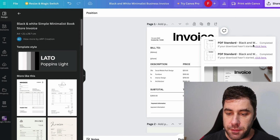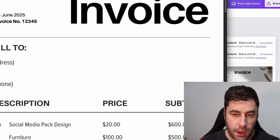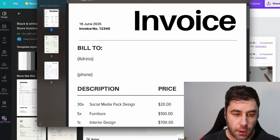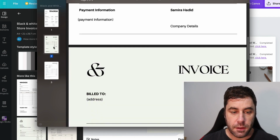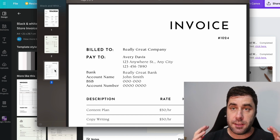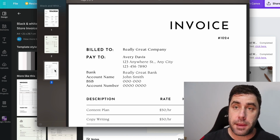And then I'm going to go and find this here. Let's get this up here. And here we go. Let me show you real quick. I've got 3 invoice templates in there. Obviously, I edited the first one and stuff like that. But there you go. 3 invoice templates, but you'd make 10, 20, 30, or even 100 templates that we can now go and make money with.